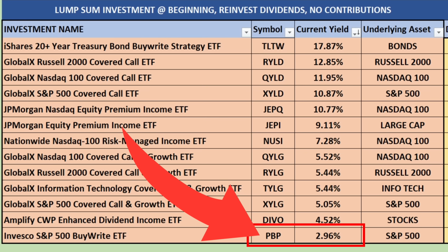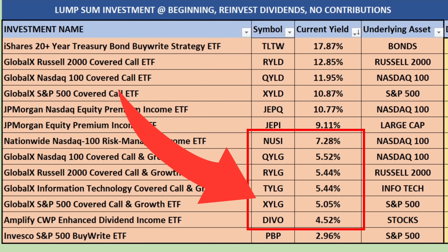And the outlier here certainly is PBP. Now, I did include it because it's a buy write ETF. We'll see how it stacks up with respect to both portfolio balance and income generated to see if it's even worth looking at compared to these others. Then we've got a lot of the covered call and growth ETFs, which are the hybrid between capital appreciation and cash flow, all in the range of around 5 to 4%.